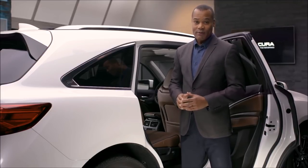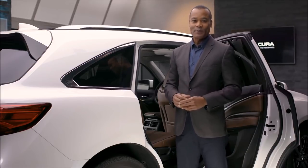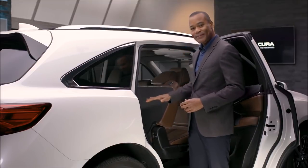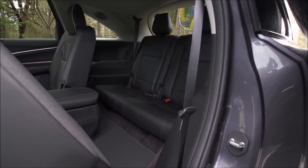We know with some three-row SUVs, accessing the third row can be like running an obstacle course. But with the MDX, you simply press the one-touch walk-in button, and the second row seats automatically fold and slide forward, allowing you easy access to the third row.